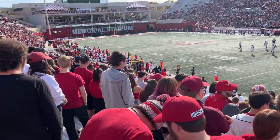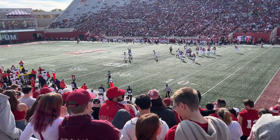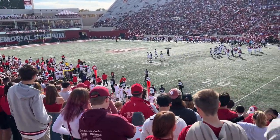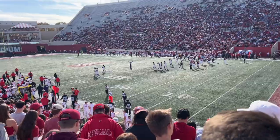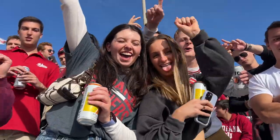It's like you're there but sober. And we have a timeout. Oh, that's the end of the first. Oh well. Now they're on the other end. Great. That's not gonna do me good. Let's go, IU!